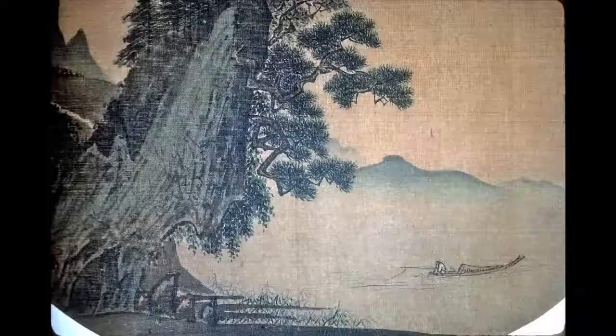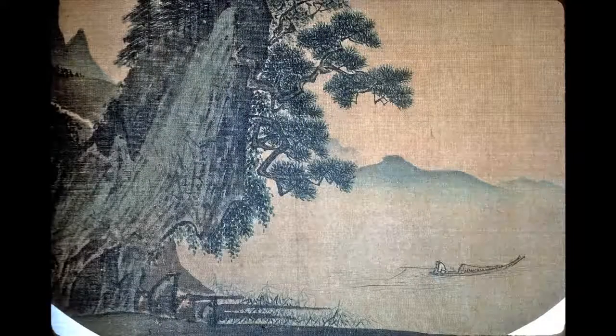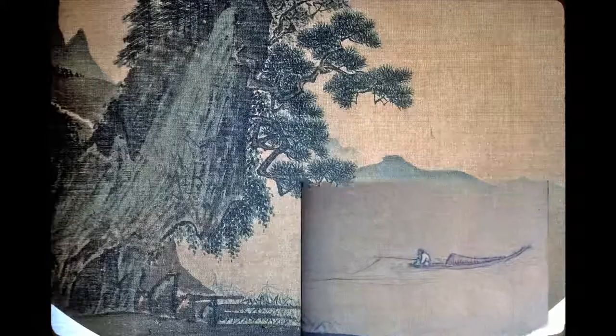Next, please. Yes. Moving rightward, we see the Ma Yuan-like row of distant hills and the solitary angler in his boat. He is nicely located a short distance from the shore, where the water is deep enough for fishing. Next, please.